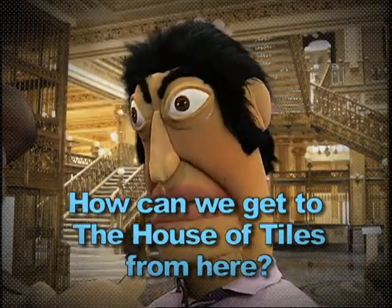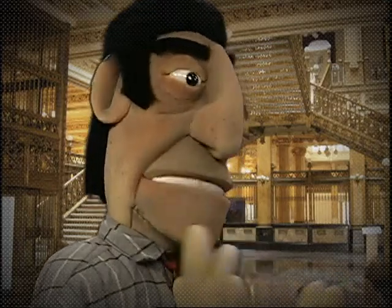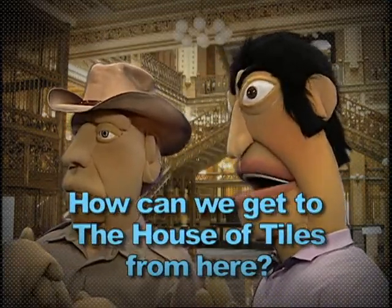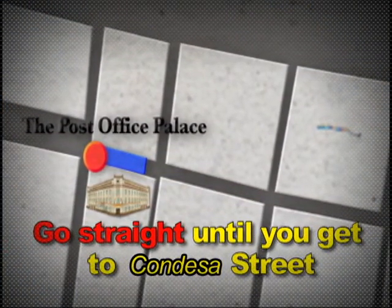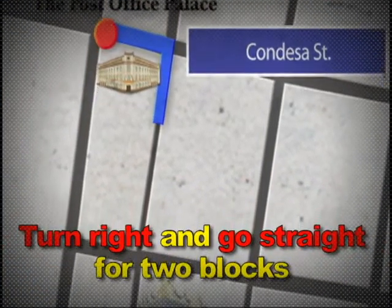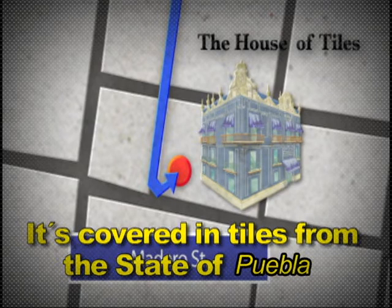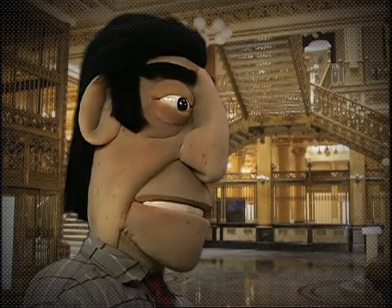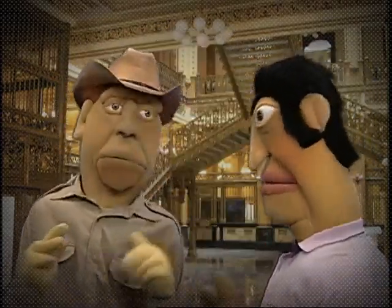And how can we get to the House of Tiles from here? I'm sorry. What place did you say? How can we get to the House of Tiles from here? Go straight until you get to Condesa Street. Turn right and go straight for 2 blocks. It's on your left. You can't miss it. It's covered in tiles from the state of Puebla. The tiles are called Talavera. Thank you very much. Let's go, kid.